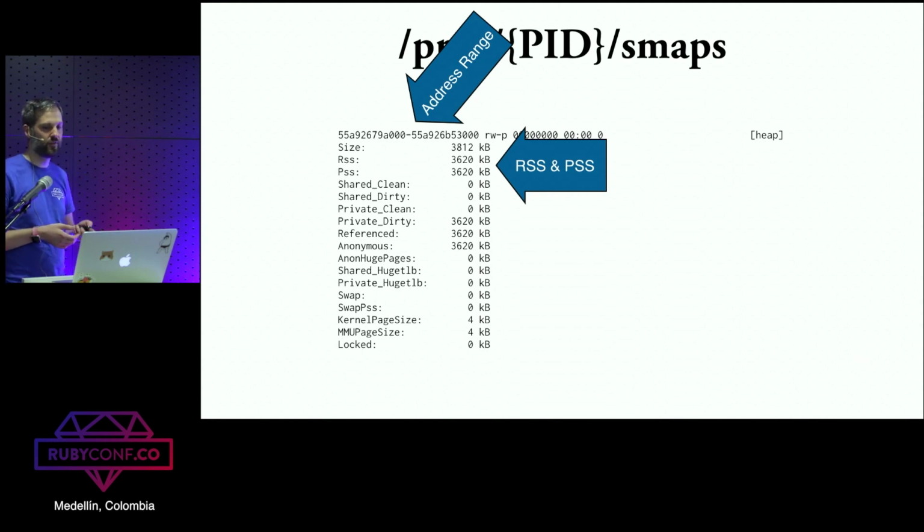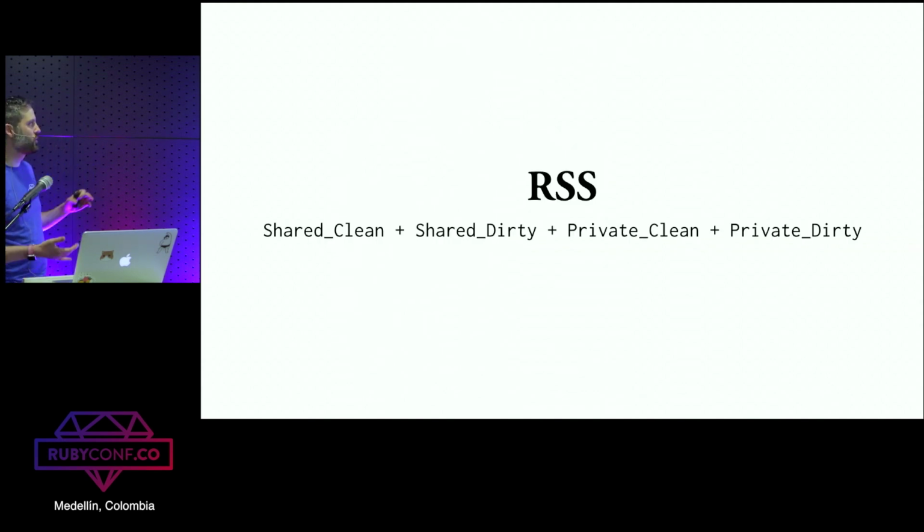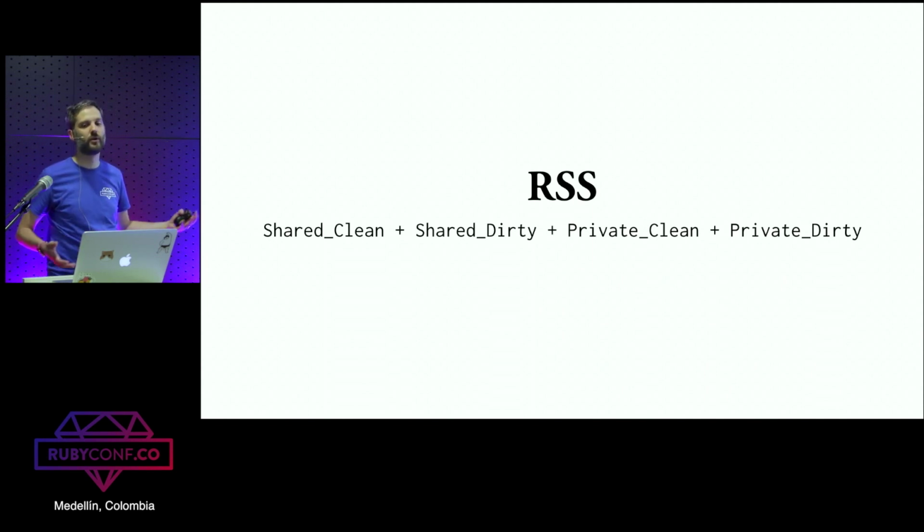The other thing to look at is this value here, the shared dirty, and those are the number of pages that are shared between processes. This example is from a process that hasn't been forked yet. So in order to calculate RSS, we do that by summing shared clean, shared dirty, private clean, and private dirty from that file. So that's how we calculate RSS.